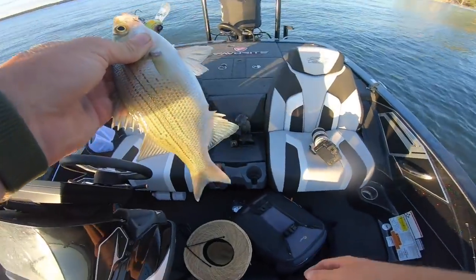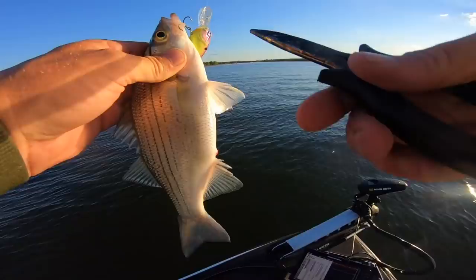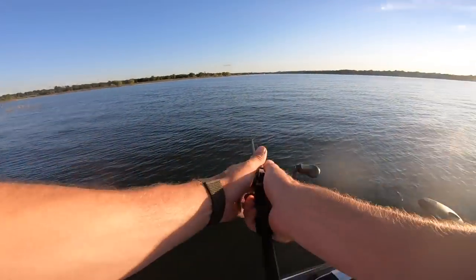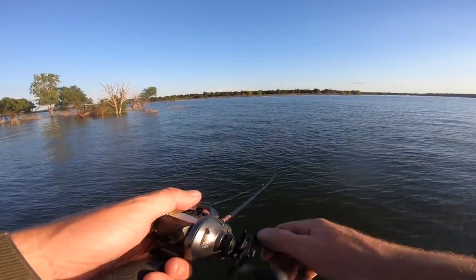If I can find my pliers. I gotta remember to keep some of these too. Sidetracked by the largemouth bite here. But they've just got them trapped. Sucks to be a shad, that's for sure.